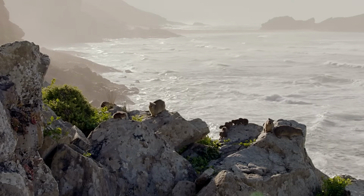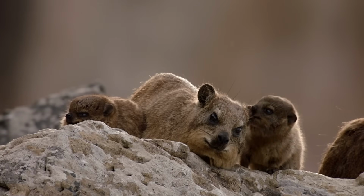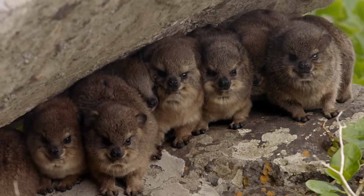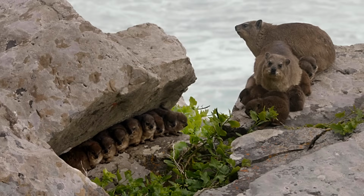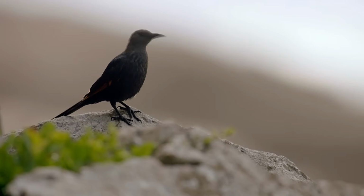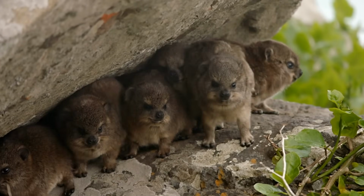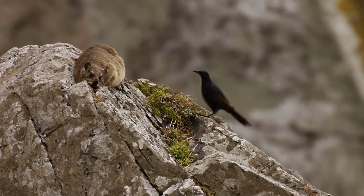Immediately after they're born, the babies are able to see and romp about on their own. Under the watchful eye of their mother, of course. It's still cold here at the coast. For the little ones, that means they have to huddle together to keep warm. They still have to get used to their airborne neighbours, and they're easily startled. But the adult animals are unperturbed.